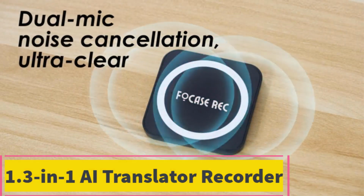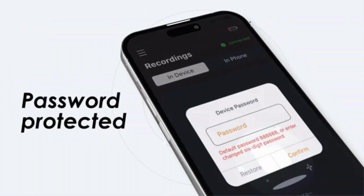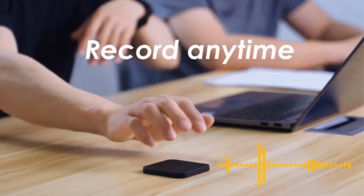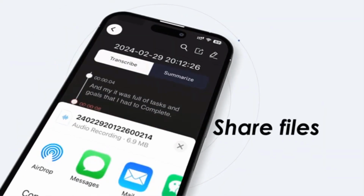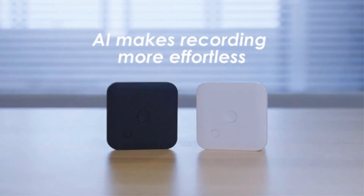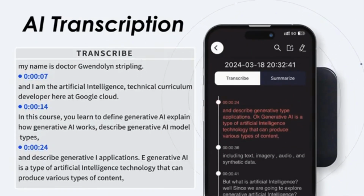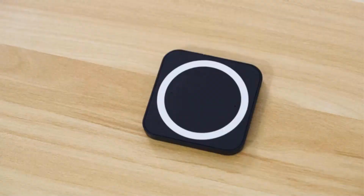Product 1. Product name: 3-in-1 AI Translator Recorder. The 3-in-1 AI Translator Recorder, such as the Brexink language translator device, is a cutting-edge tool designed for seamless multilingual communication and content capture, ideal for travelers, professionals, and students alike. This versatile device combines real-time translation, audio recording, and transcription capabilities in one compact unit, eliminating the need for multiple gadgets or apps. With support for 140-plus languages, the Brexink translator offers instant two-way translation in various formats including voice, photo, video, and text, making it perfect for meetings, lectures, business trips, and international travel.